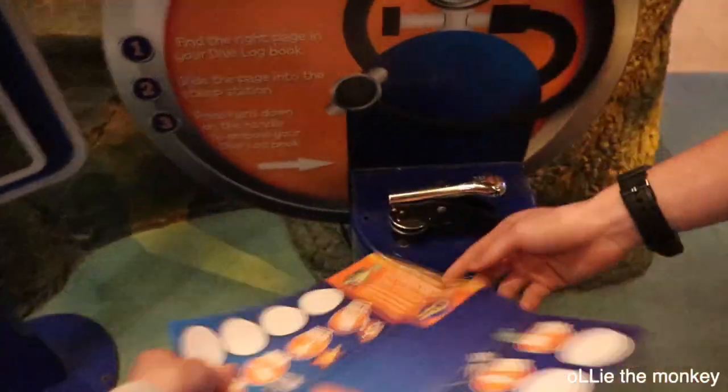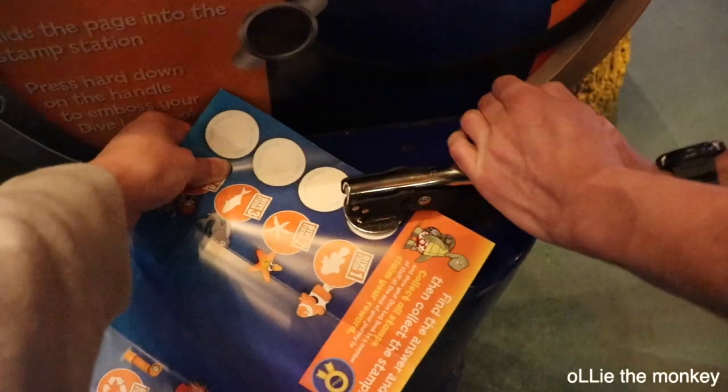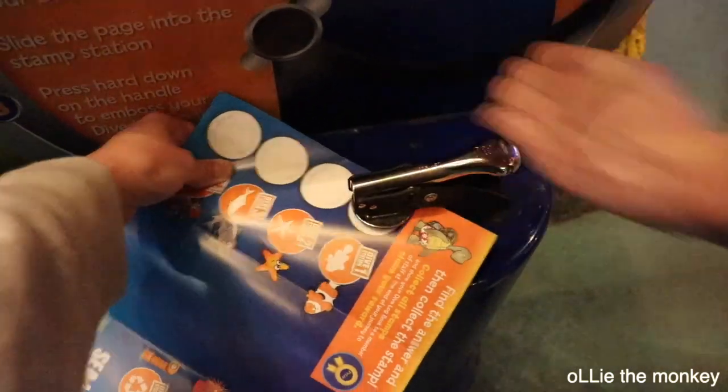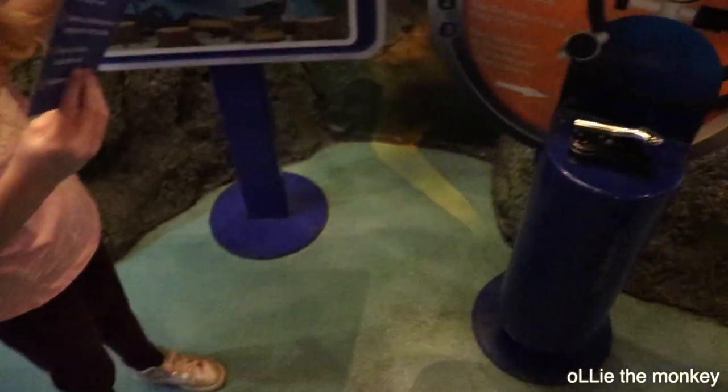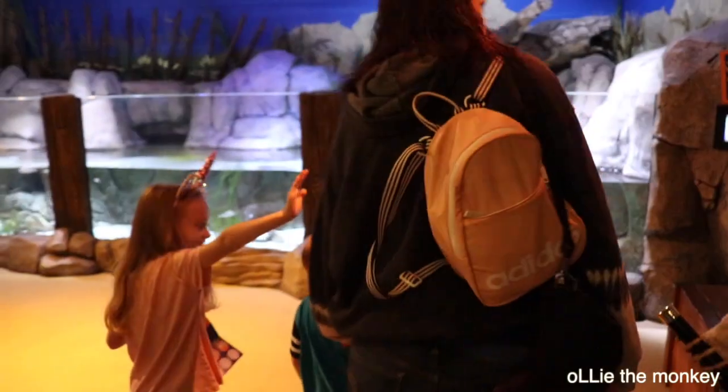Yeah, it's a stamp mark. It's just like this. Now push that down. That's it. It's just a seal stamp. There you go. Dive one. Yeah. Push the button, Luke. Yeah, that one's yours. Squish. There we go. It imprints it. All right.